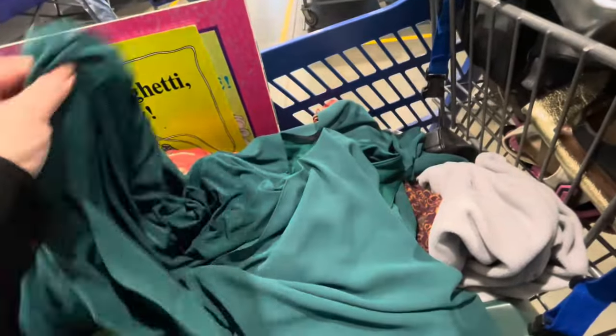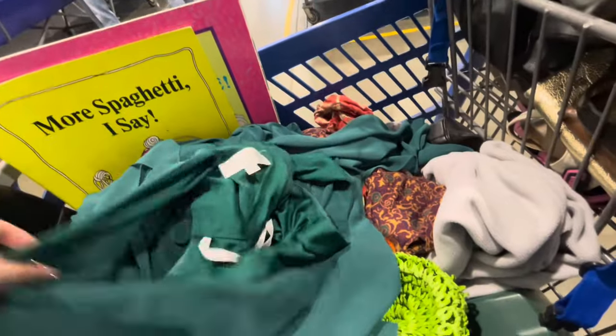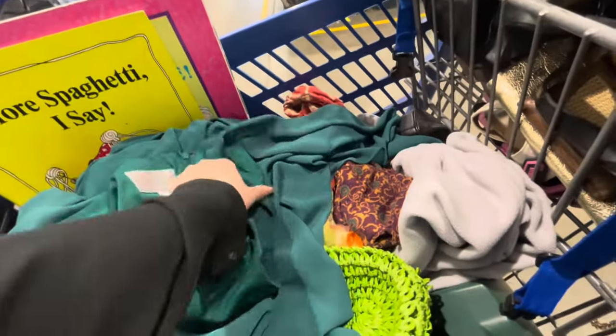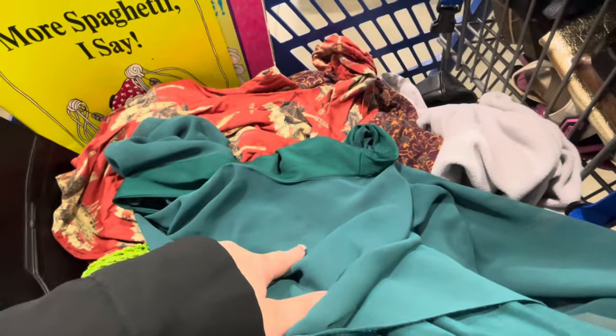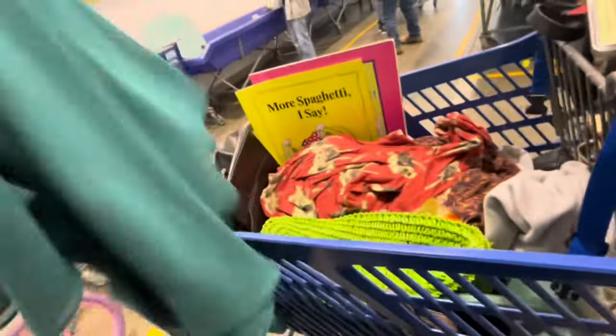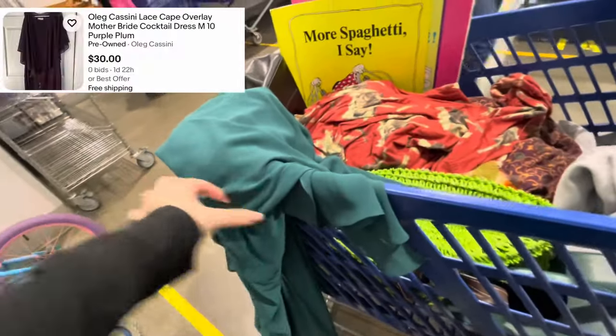Okay, next we have a dress, Oleg Cassini, size 14, and a nice, maybe hunter green, I would say, is the closest color. There's like a little, I don't know what that is. Someone shared their dinner with their dress, but it has like a flowy top.